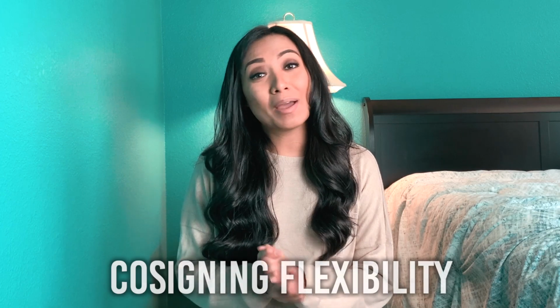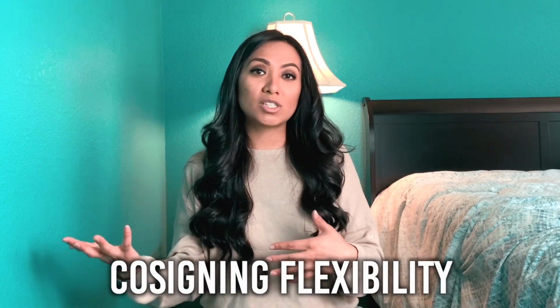The next reason you might want to refinance is because of the options it gives you in terms of a cosigner. Now, a lot of us, when we're in school, need a cosigner for our student loans, which is usually a parent, just because of our age and lack of responsibility and lack of financial backing. But when you graduate and get a job and are looking to refinance, you most likely have the option of either having a cosigner or not having a cosigner.